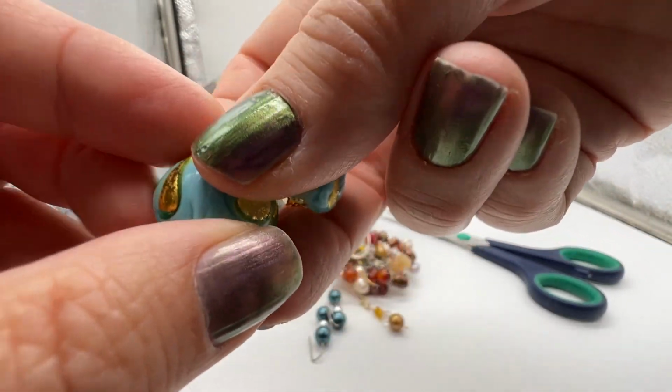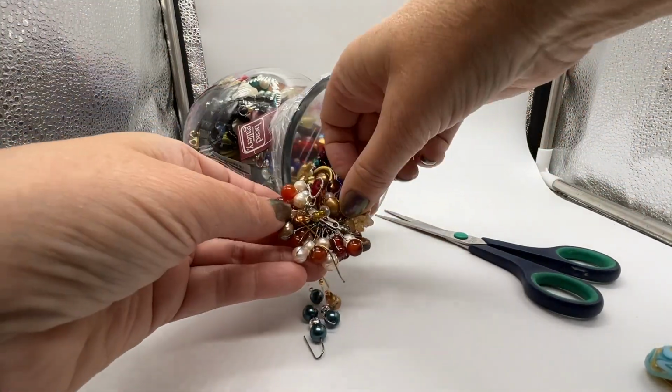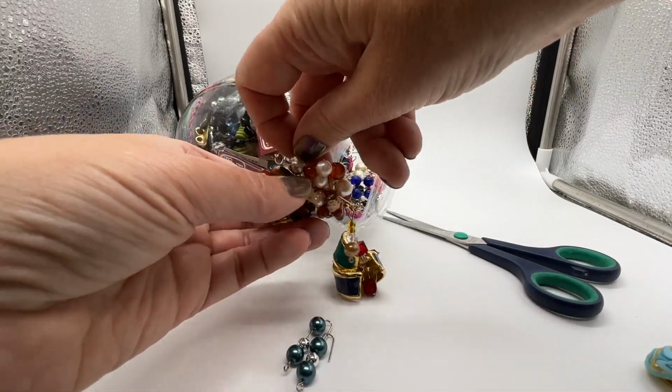So I will put the better stuff over here and the cheaper stuff over here. I will probably sell most of this stuff in an auction. And if there's anything good, I'll sell it individually.